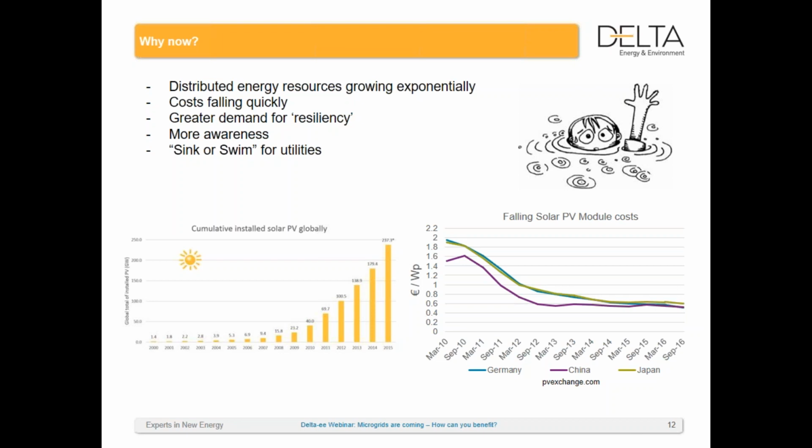I think most people are understanding now that the conventional energy business model of centralized generation is beginning to be displaced by the move towards low carbon, renewable, decentralized energy. And for the utilities, it's almost a case of sink or swim in some cases, and utilities are going to have to adapt their business models to be able to react to this shifting paradigm. We've seen a lot of interest in the last few years of utilities looking into this microgrid space.